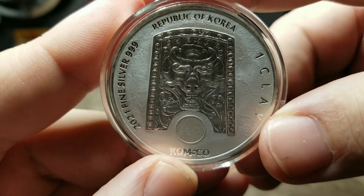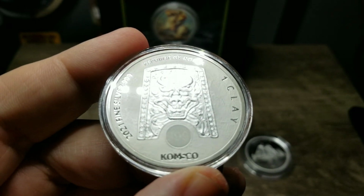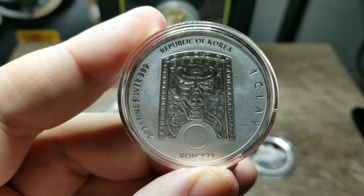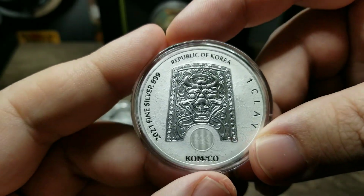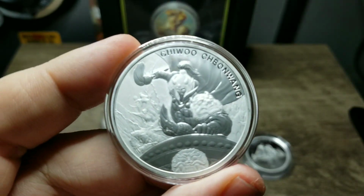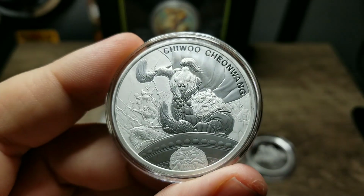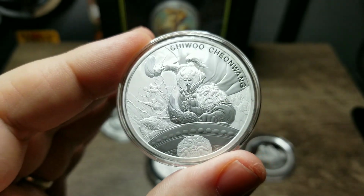You can see here as you move the coin down and up, it goes from 999. If I can zoom in on it, see it says 999 down below the little symbol there. And then if you move it down, you can see it says AG for silver. It's a little hard to see on the camera, but in hand, it has a 3D effect, which is designed to be an anti-counterfeiting measure for the coin. But typically the Chiyu Changwangs carry a pretty high premium. This is the second Chiyu that I've got. I got the first one when it first came out, and haven't really got any of them up until now. So it's good to have another one for the stack.